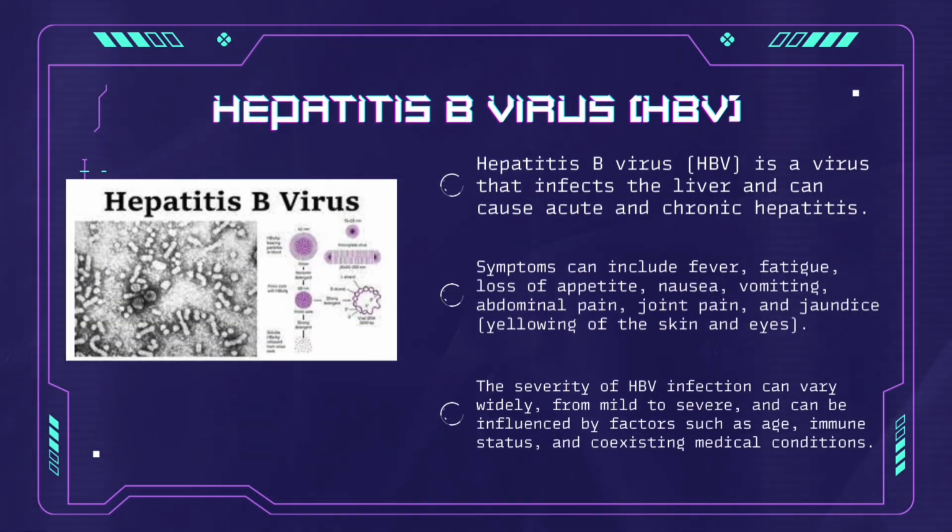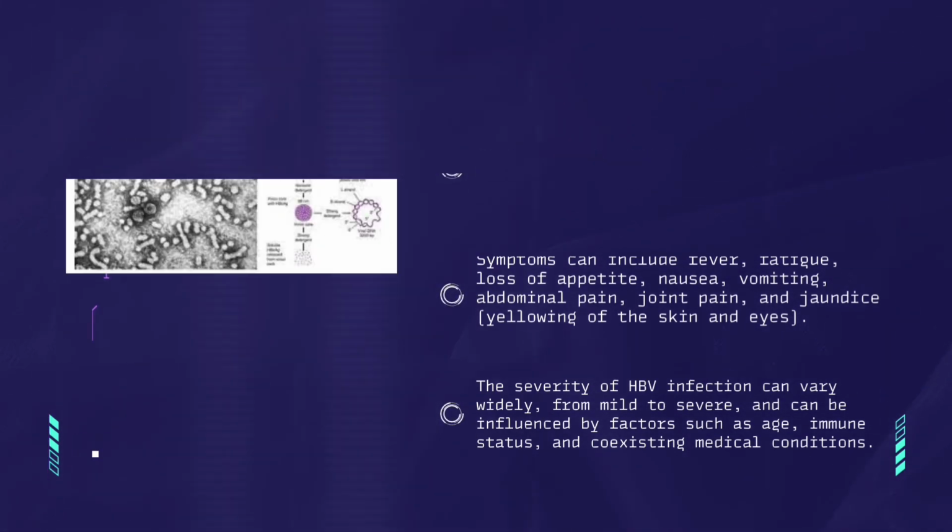Hepatitis B virus, or HBV, is a serious viral infection that primarily affects the liver. It can cause both acute and chronic liver disease and is a major cause of liver cancer and cirrhosis. Symptoms can include fever, fatigue, loss of appetite, nausea, vomiting, abdominal pain, joint pain, and jaundice. The severity of HBV infection can vary widely from mild to severe and can be influenced by factors such as age, immune status, and coexisting medical conditions.